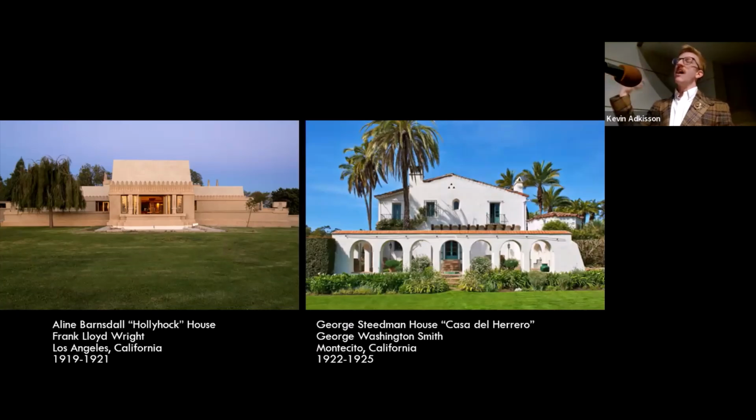And what's interesting is that the Hollyhock House is essentially a Spanish colonial revival villa in Mesoamerican drag. I mean, it's the same floor plan. It's the same way of indoor-outdoor living. So it's what you want to live in California, but Wright is out of step with what clients want. They want it to look like a Spanish mission.